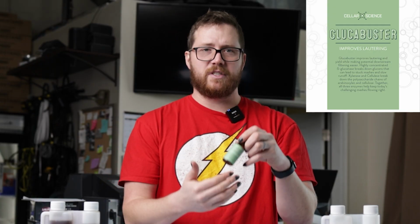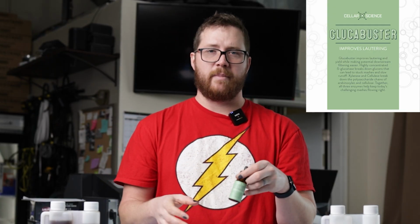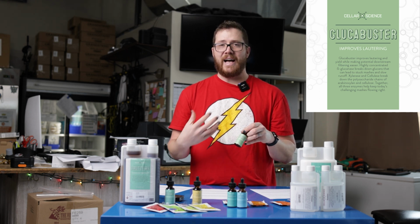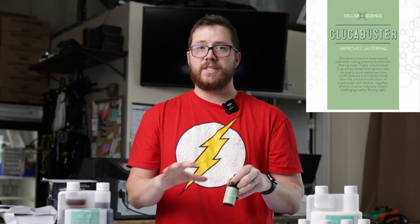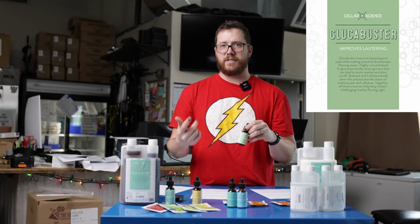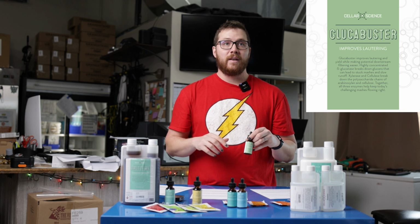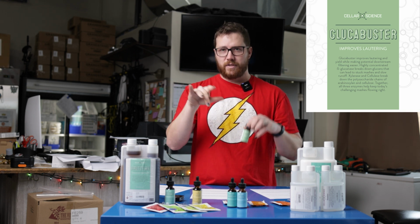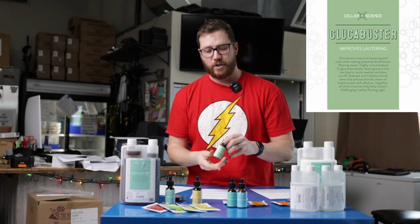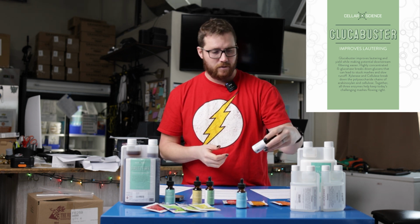Glucobuster is similar to Viscobuster. It actually breaks down beta-glucans in the mash. So if you're doing a long mash or a thick mash, or you have a heavy adjunct load, and you have any risk of a stuck sparge, Glucobuster can be a good way to make sure that you don't get a stuck sparge, number one. And depending on how your mash channeling goes, how your sparge water runs through your mash, it also can increase your efficiency and get you some more sugars in your final product.